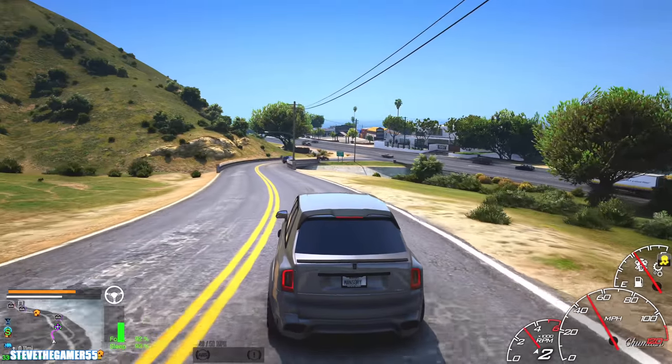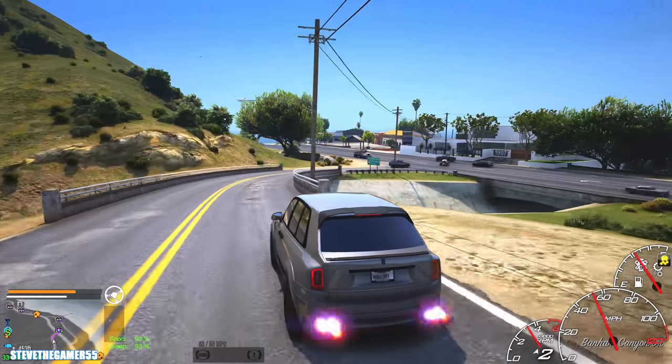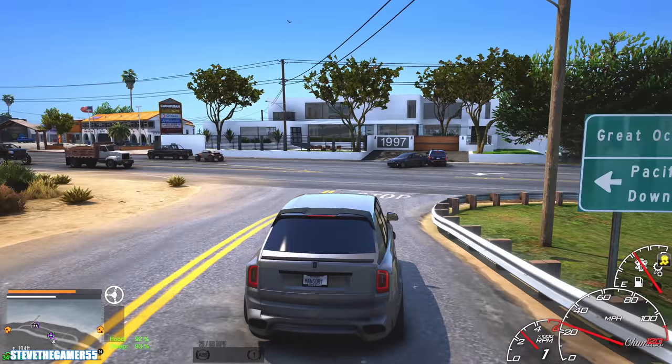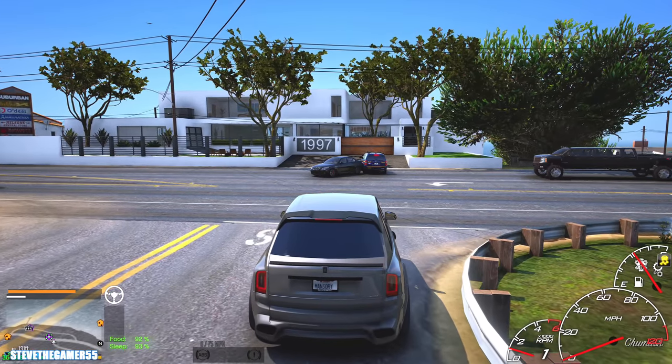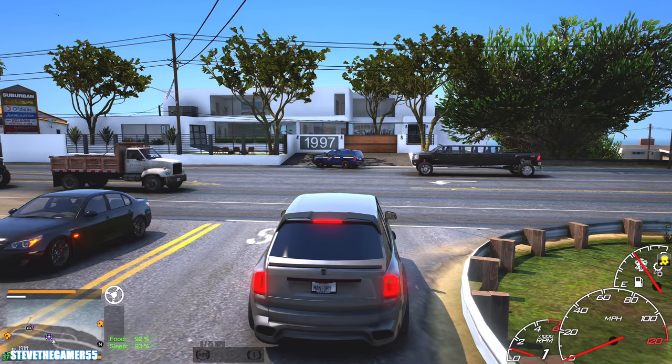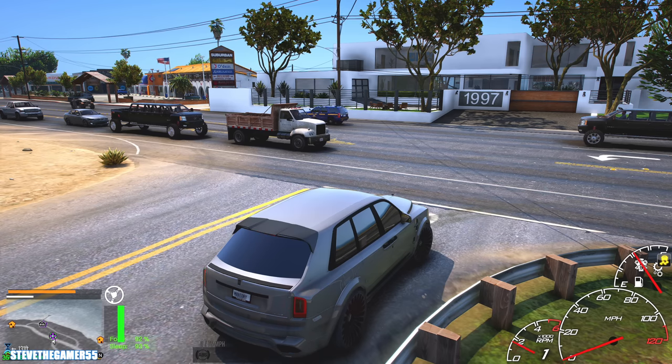Oh, here's the property, bro. Here's one of my other properties that I like. The only thing I don't like about this property is the fact that it's all the way out here. What are they about to do? You already know it's about to go down. Is he chasing that BMW right here? No, he's not chasing him.